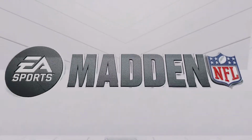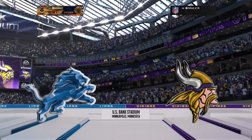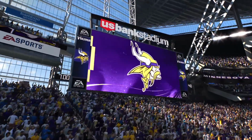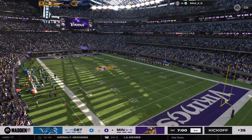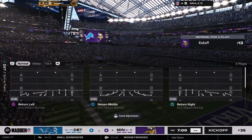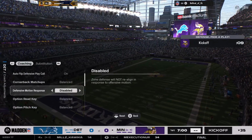Now from downtown Minneapolis, EA Sports coverage of the National Football League brings us inside beautiful U.S. Bank Stadium, the home of the Vikings. Coming up, two teams ready to square off. It's the Detroit Lions and the Minnesota Vikings.